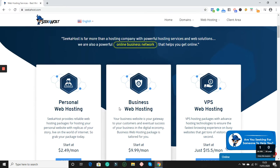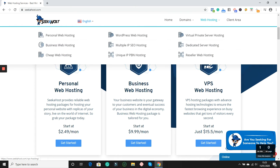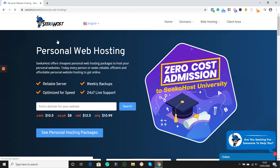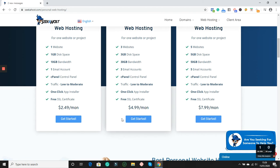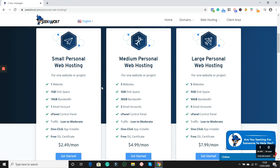Are you looking to start a personal website or business website, or are you a web developer who wants a virtual private server and things like that? When it comes to SeekaHost, we offer various web hosting packages on this website. You can see personal web hosting. Personal web hosting is what you need when you're getting started with a personal website or a personal blog. Even if you have bought the domain name from any other registrar, you can just come and select the web hosting package you want to pick for it.